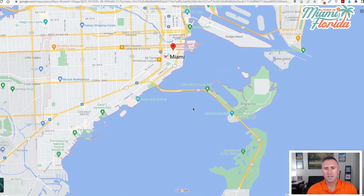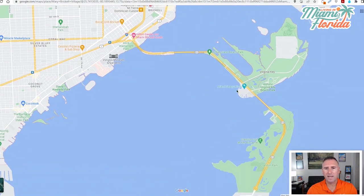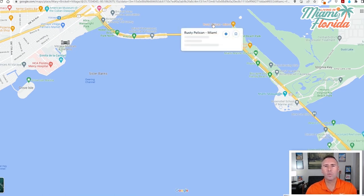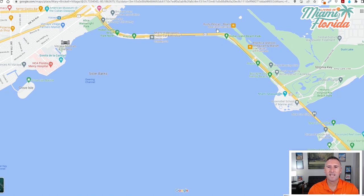This is a little marina you have here. Let's see if I can find it. This is the Miami Seaquarium. But on the entrance, you have, I love this restaurant. I love going there with my wife and kids. We enjoy it. It's called the Rusty Pelican.